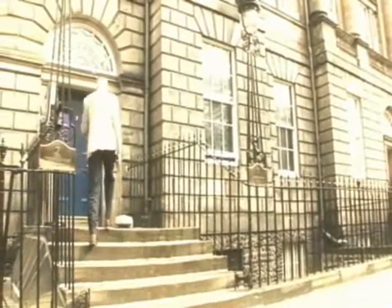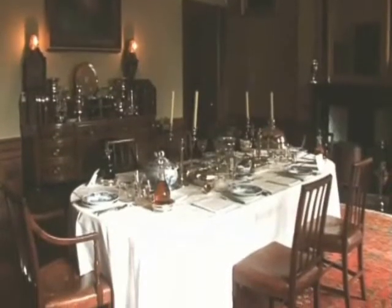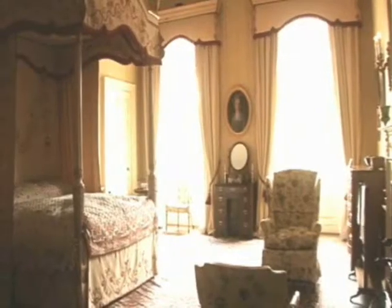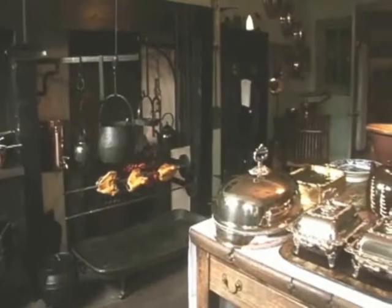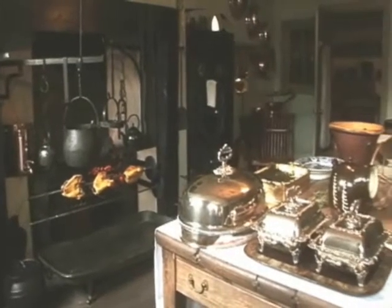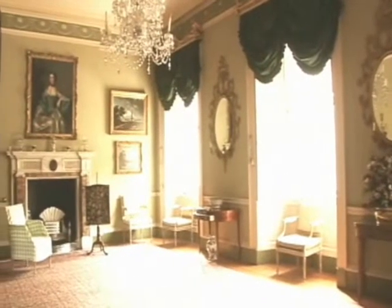At number 7 Charlotte Square, you'll find a masterpiece of urban architecture. This is the Georgian House, one of Edinburgh's leading tourist attractions. The house has been standing here for over 200 years. Visitors can explore the marvellous history of the building and view its truly unique contents and furnishings.